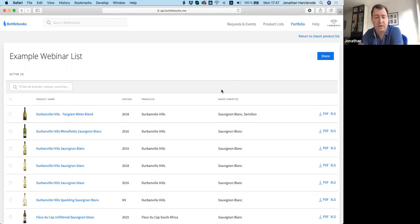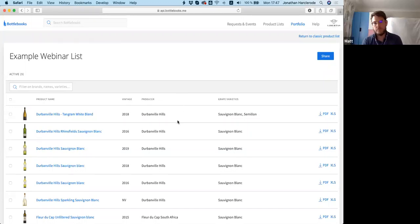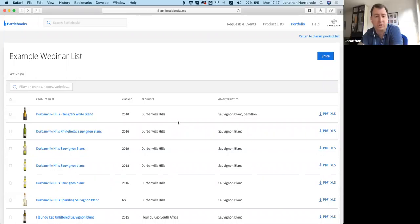So when you're sharing it internally and on the business, you are now able to invite colleagues to your account and give them read-only access. So that means that they're able to view the lists and view the portfolio, but the data is locked. That way you can ensure that everybody is working from the right data.